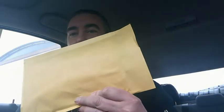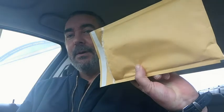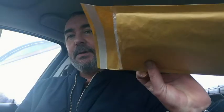This is basically what they get. It's a blank envelope, nothing written on it, it's not even sealed. I'll show you what's in it. Let's have a look.